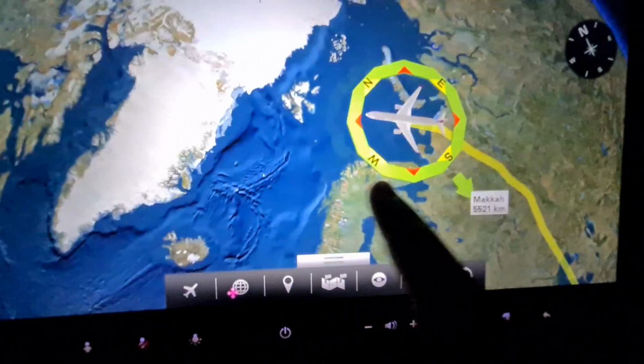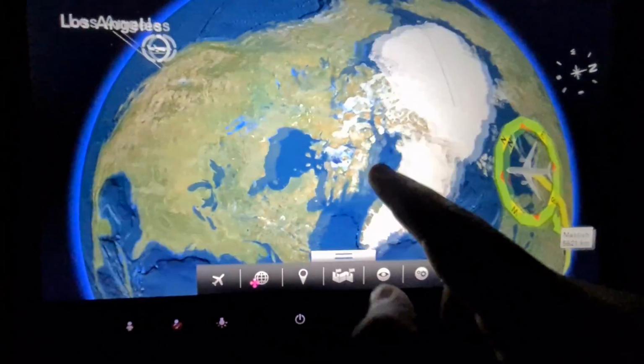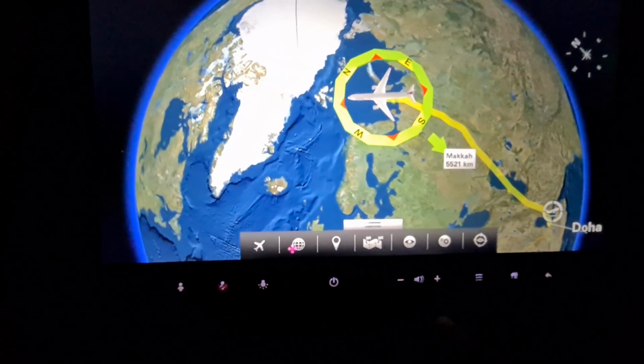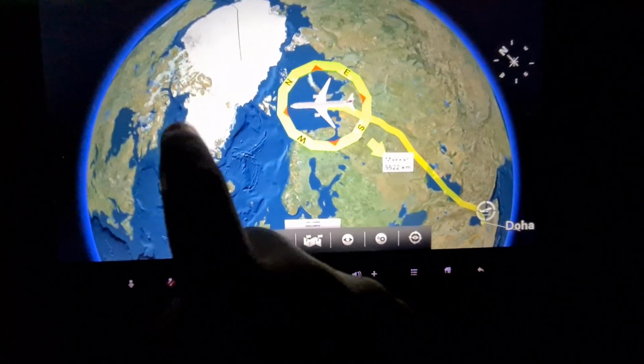As you can see, we're flying over Europe right now, exiting Europe onto the Atlantic Ocean, and we're soon going to be over Greenland, and then we're going to continue on to LA.